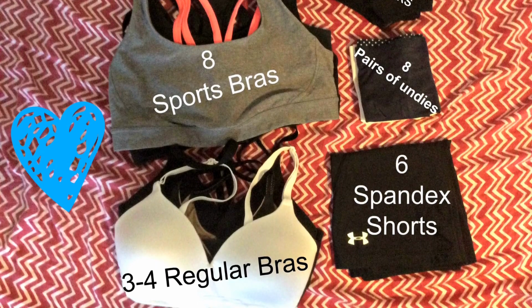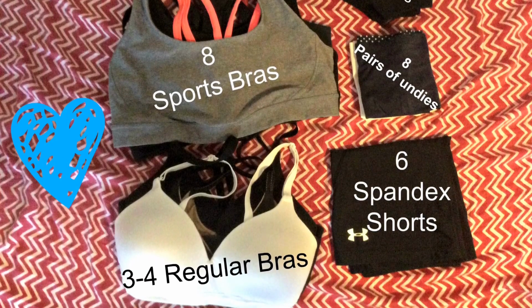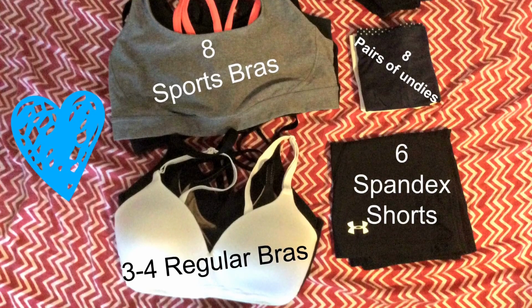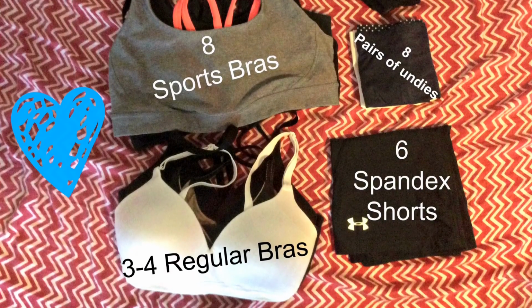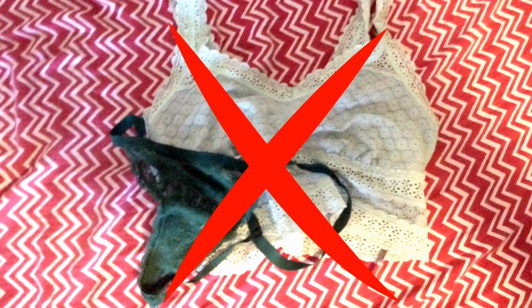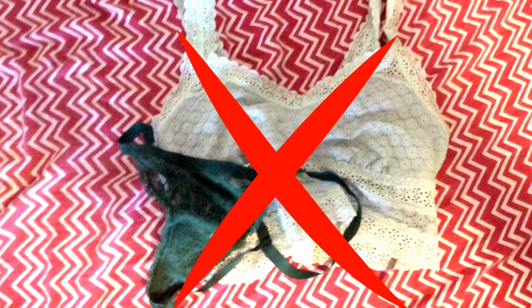They have to be black or navy, and if the little Under Armour symbol's a problem, I can just Sharpie it out, so no big deal. And that's it for underwear. Some underwear that you're not supposed to bring: you're not supposed to bring anything lacy or frilly, so no thongs, no lacy bralettes. I wouldn't want to bring my bralettes to basic training anyway, just because they're too nice and I don't want to get them messed up.